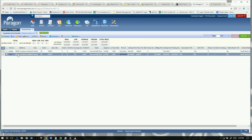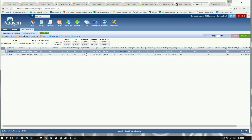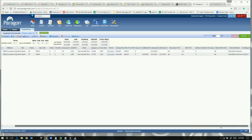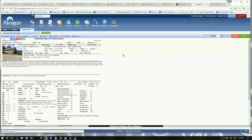And then we can go to the sold. Well, actually, we can see it's 600 square feet bigger, the above grade finished square feet. It has an extra bedroom and an extra bathroom. What about the lot size? I don't see lot size. Well, let's just click on the MLS number to look at the property.